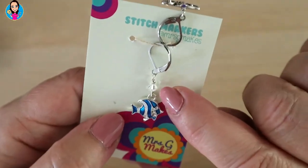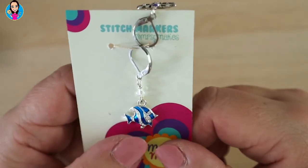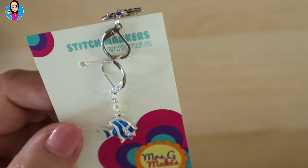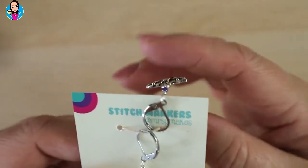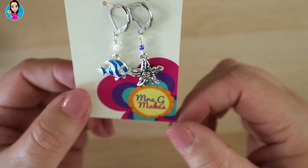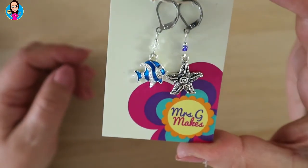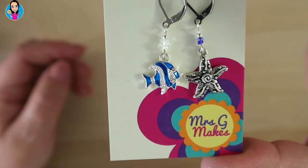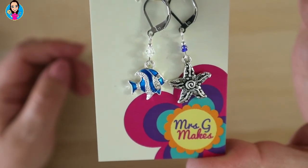So there's another little crystal up here, and she uses good quality beads and crystals. Sometimes they're Swarovski crystals. I don't know if these are, but sometimes they are. So she always uses really good quality materials to make her stitch markers, which is one of the reasons why I love her so much. So there we are, that's Mrs. G Makes Stitch Marker Club for June.